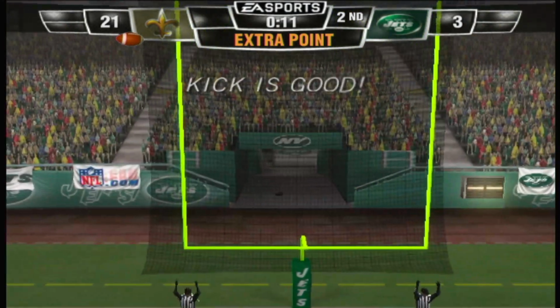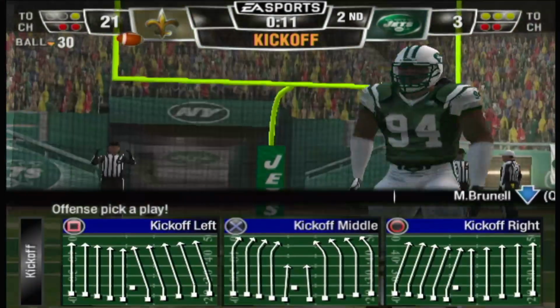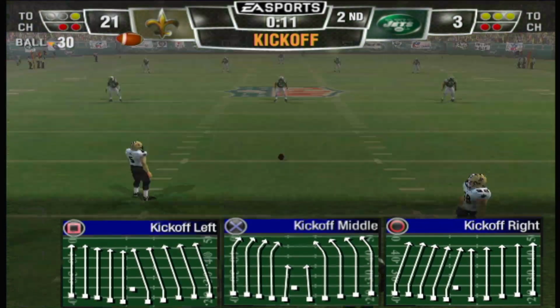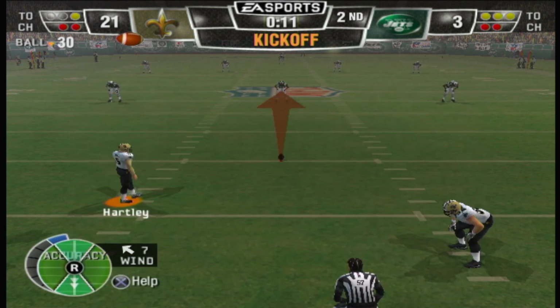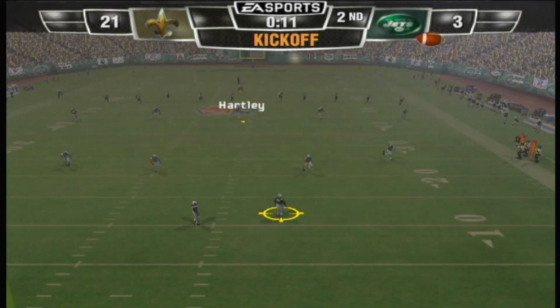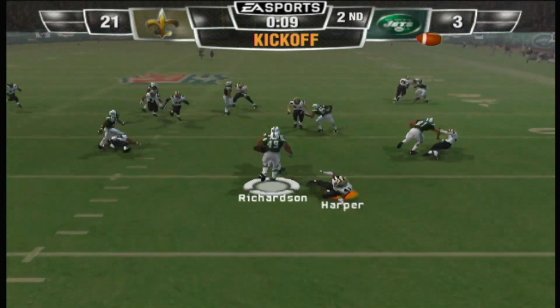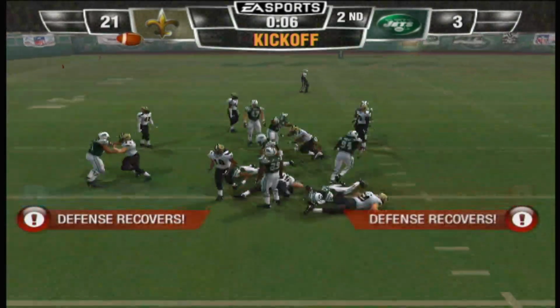The extra point is good. New Orleans looks ready to kick it away. Richardson back to return. He lofts it high in the air. Takes it at the 12. Still moving. Gets away from the defender. Loses the ball. The Saints recovered it.